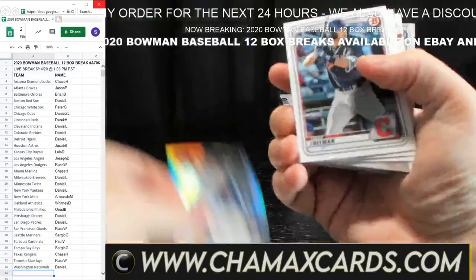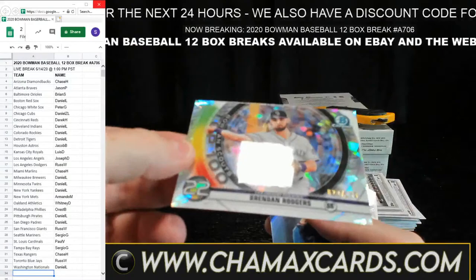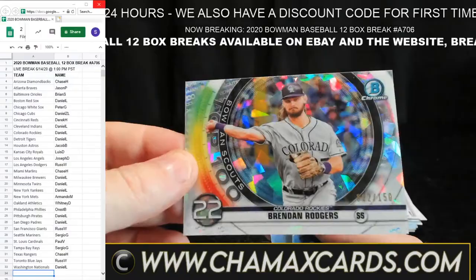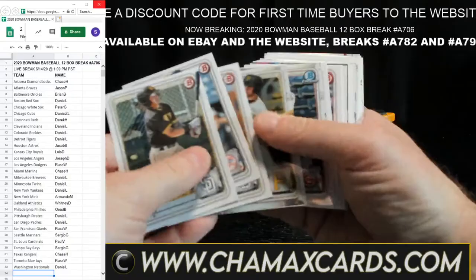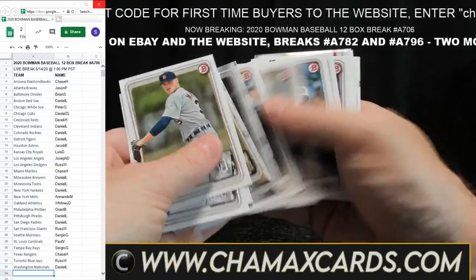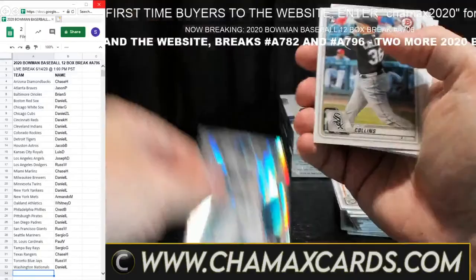Hernandez. Okay, what's going on here? What do we got here? Got a little numbered card here. Brendan Rodgers, 22 out of 150 for Colorado. Daniel L. Mike King for the Yankees. Dustin May for the Dodgers. Again, I think we've got like four or five of those cards. Sam Huff. Texas Rangers. Not a lot of Rangers cards.